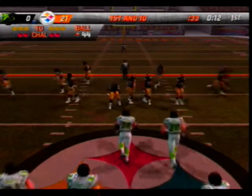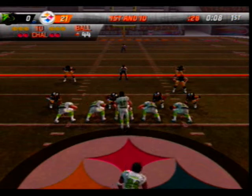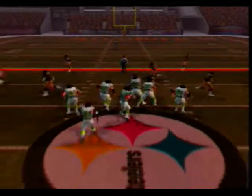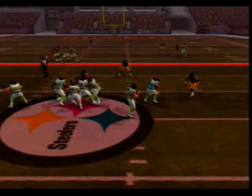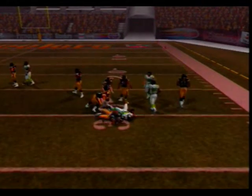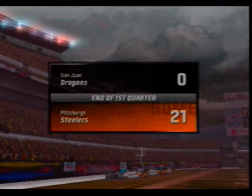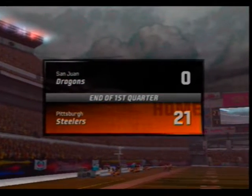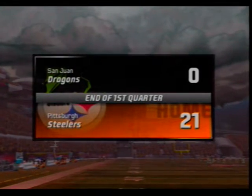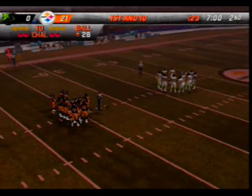Ball on the 44-yard line. The Steelers come out in a dime package. Soft, man. Rolling right, throws it. He hits his receiver. The 30. Dishman is there for the tackle. First down on the play. So at the end of one, the score is 21-0, the Steelers. 21, the away team. Nothing. And we're ready to start the second quarter.